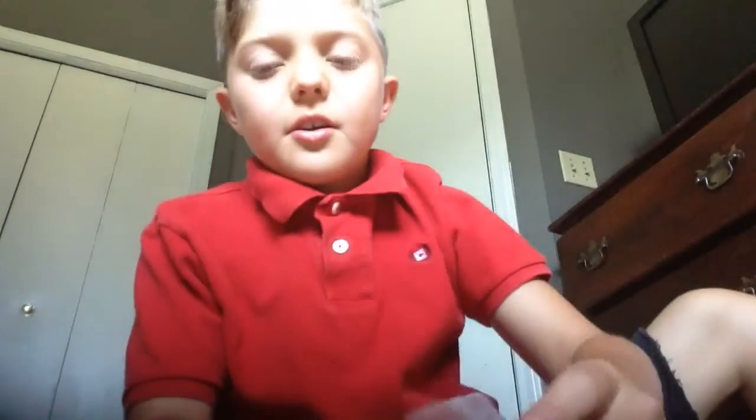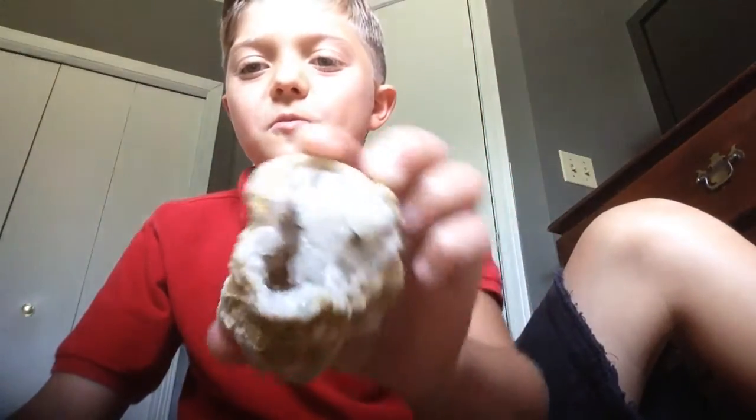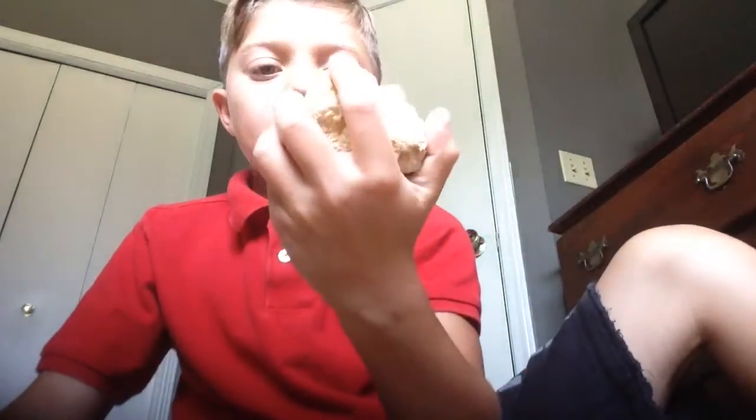It's pretty cool. And then next I have this meteorite right there. Right, you see it? Yeah, it's a piece of a meteorite. It's pretty cool. And then last but not least, I have this crystal rock. It's cool. It was made when the Earth was forming. Pretty cool. And then I got these small little bits right here.